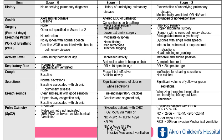Respiratory rate should all be based on age. You should be very aware of what a normal respiratory rate for a patient's age is. If the patient is on a baseline non-invasive ventilation, such as a BiPAP at night, you need to be very aware of what the patient is on currently. If the patient is only on their BiPAP at night and not experiencing any kind of increased settings or increased support, you can call them a non-ventilated patient. But if the patient has any increase in hours or any increase in support, then we need to score them as if they are mechanically ventilated.